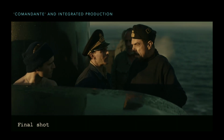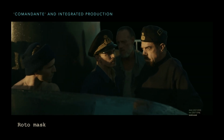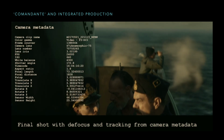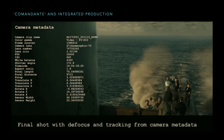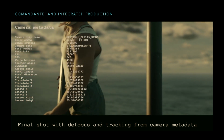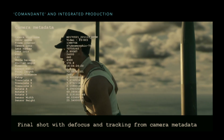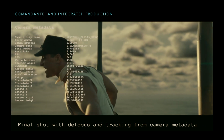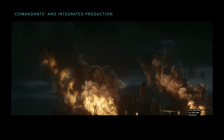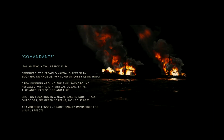Okay, so here in Comandante, which is the next show that we will be talking about, things are a little bit different. So that's how the end result looks like. We have printed in the camera data for reasons that you're going to see in a bit, all the stuff that it automates. But you get the idea of what the show is like.